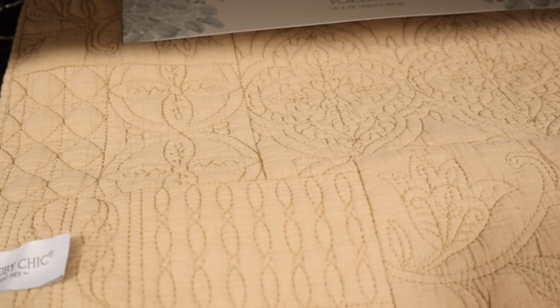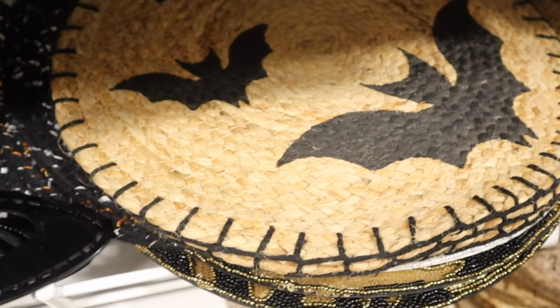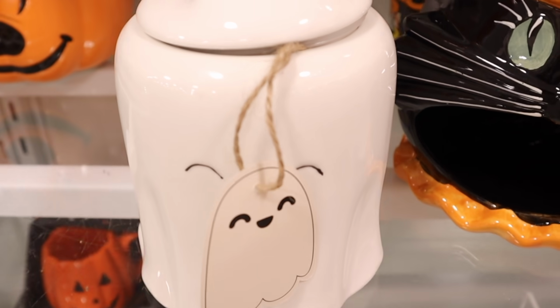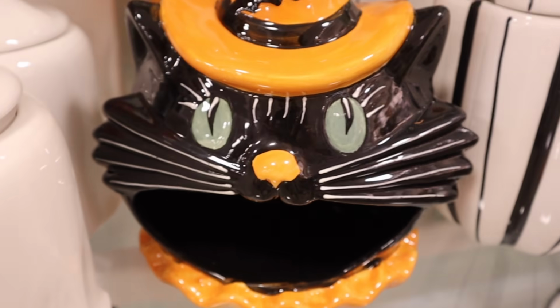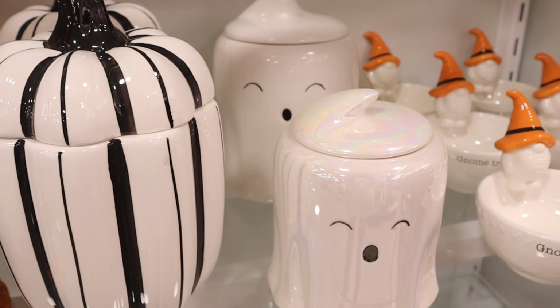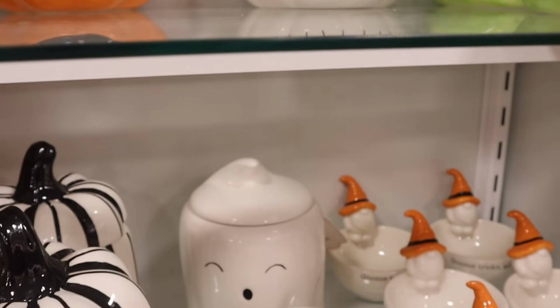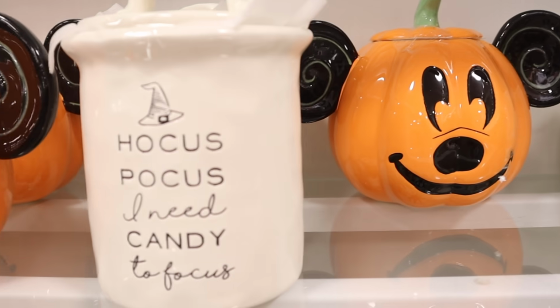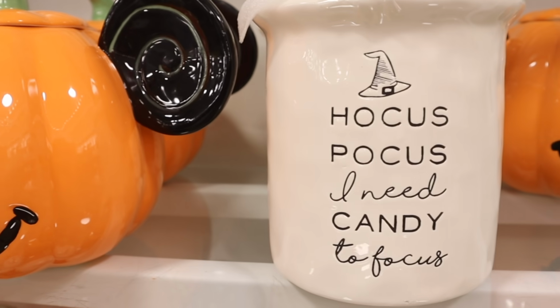They did have a few just regular fall items, and as you'll see here in a moment, they did have some beautiful ceramic pumpkins that came in a variety of different colors. Lots of their typical little Halloween cookie jars and mugs, and they did have their usual array of Disney items. So if you're looking for those kind of items, that is the place to go. Other than that, I was not super impressed.